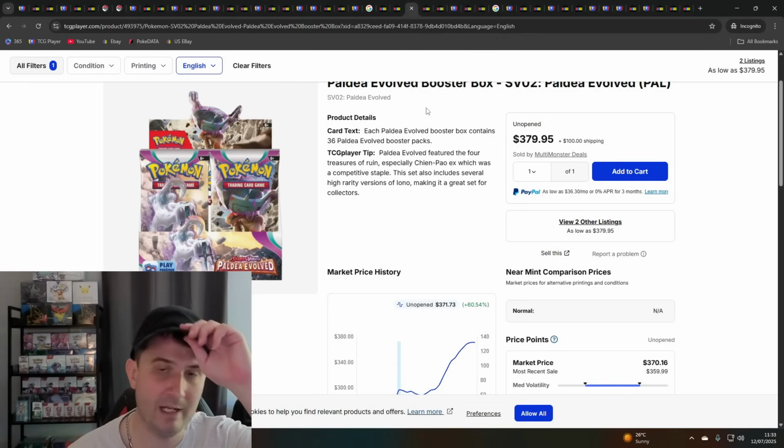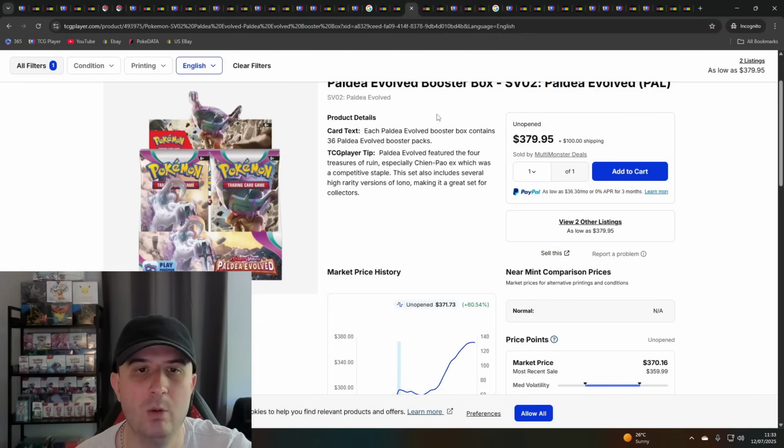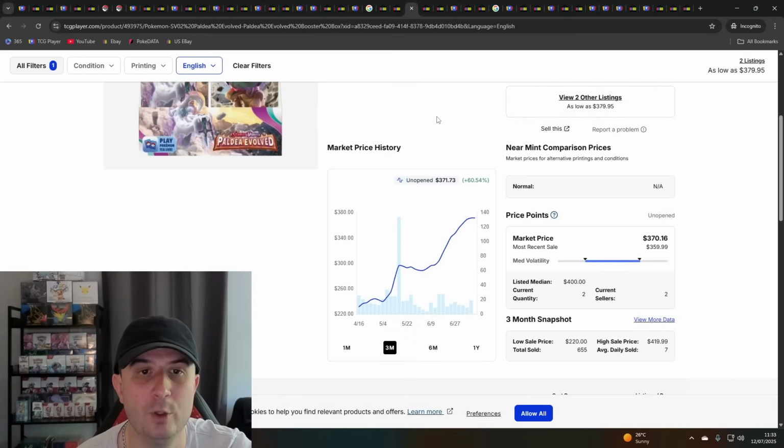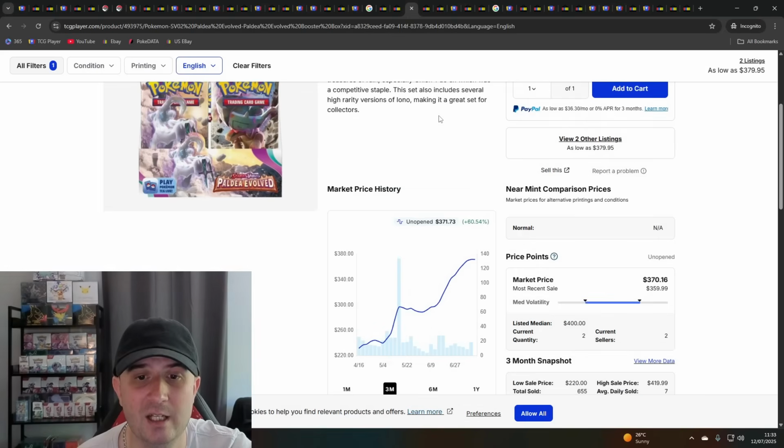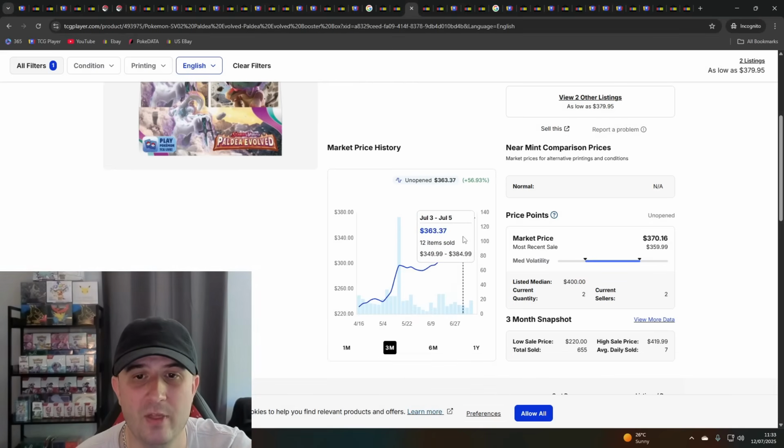Let's talk about Paldea Evolved then. Paldea Evolved is another one of those monster sets that's just going to keep pulling away. People are really FOMOing into it now. It's probably going to go out of print early next year. I don't think we're going to see many waves of reprints between now and then. I mean, yeah, technically it's possible, but I don't think it's going to affect price point that much.